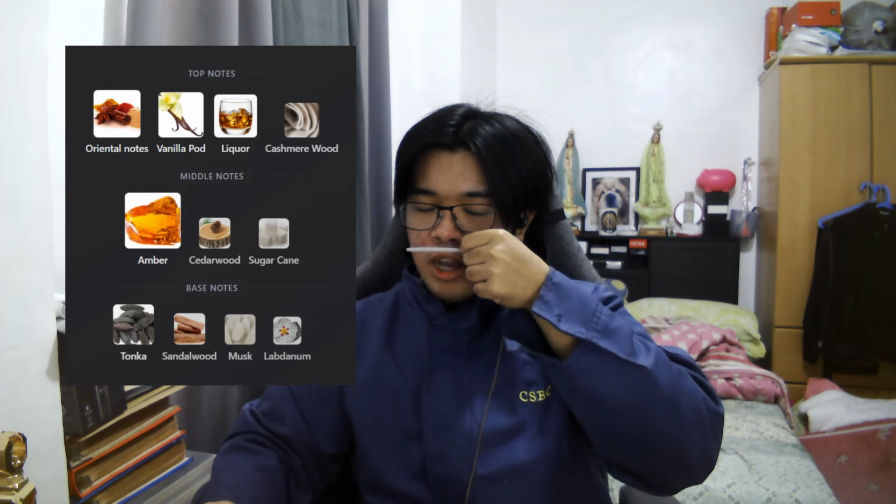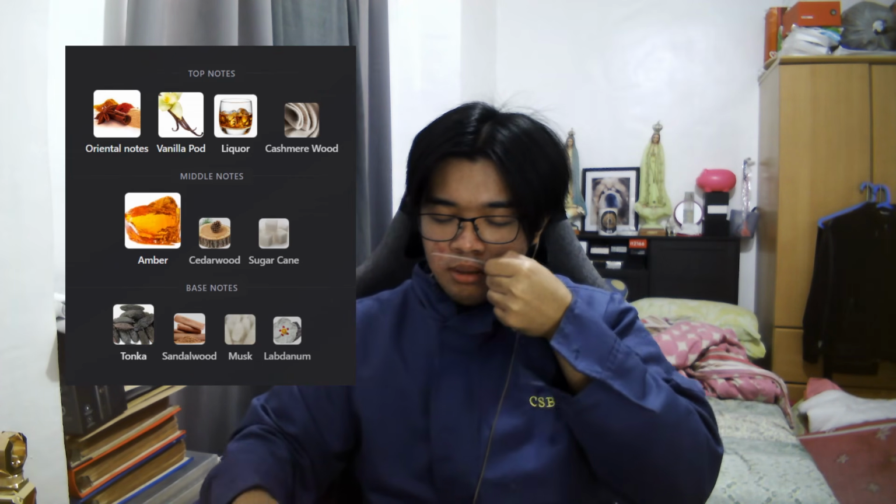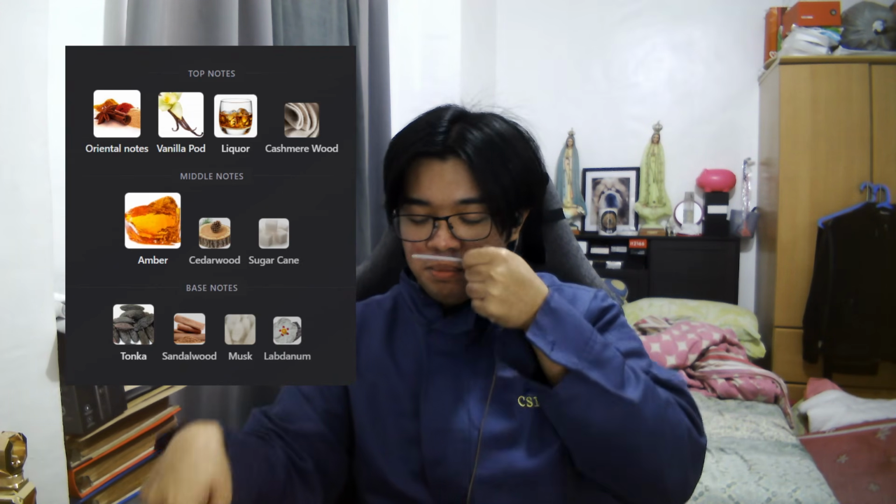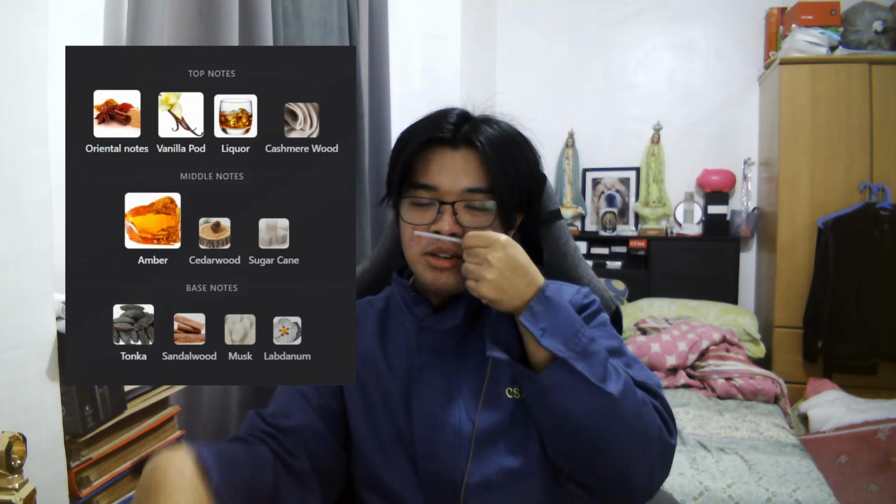Ooh, so good. I used this the other day. It's really good. So at the top you get oriental notes of vanilla pod and liquor and some cashmere wood. And then as it begins to dry down, you get the amber empire, amber cedar wood and some sugar cane.